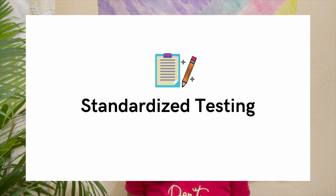Now, coming to test scores. The 2 main tests accepted by universities are the SAT and the ACT. If you're unsure about which one to take, just take a practice test and see how you do.